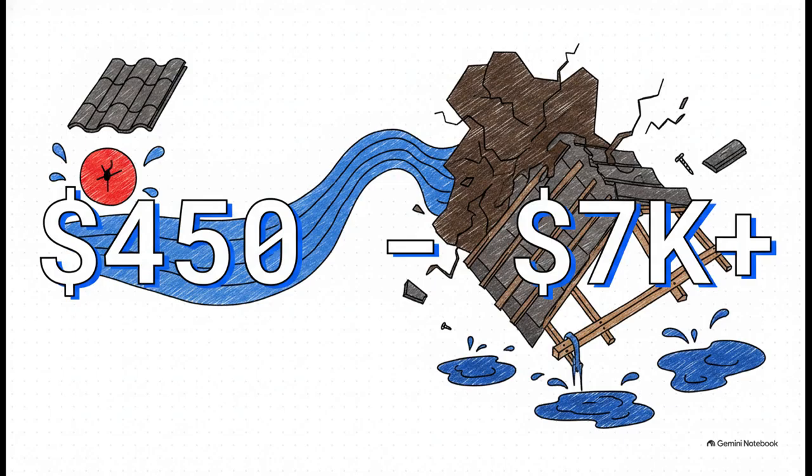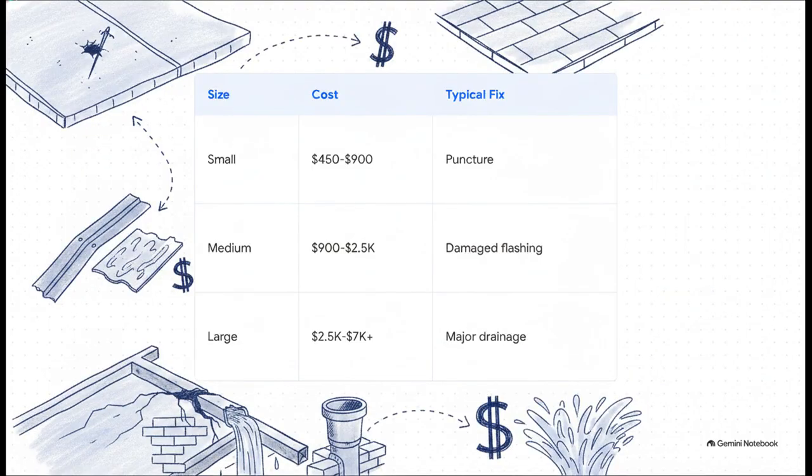I know, nobody likes financial surprises, but you really can't just ask, hey, how much does a roof repair cost, without context. The final price tag depends entirely on whether you caught a tiny single puncture early on, or if you're dealing with a massive, ignored drainage issue that's been slowly rotting out the structure underneath. To make this completely clear, let's break down exactly what those 3 tiers look like.